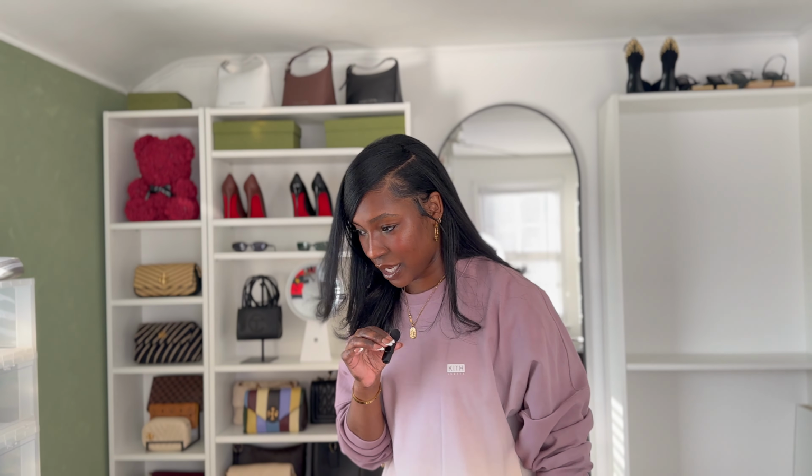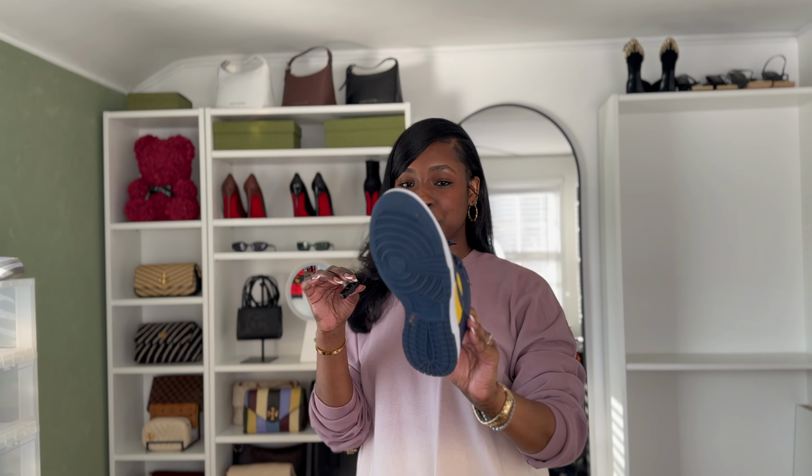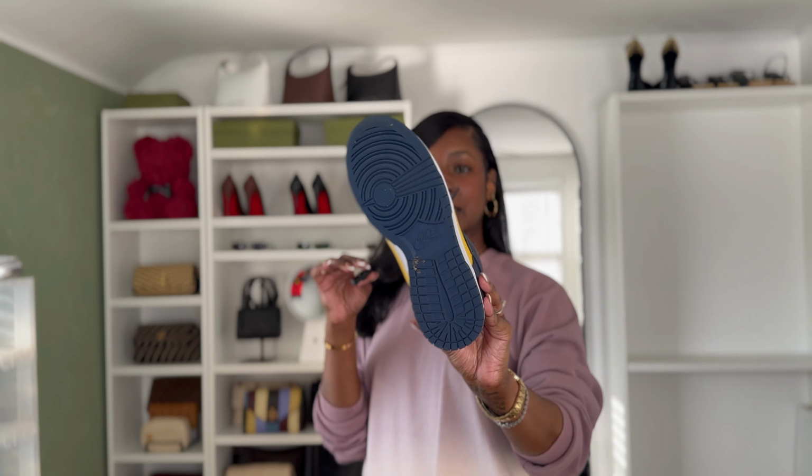Dope, dope, dope. We got the Michigan dunks, because they already put a little dent in these daddies right here. I really, really dig this shoe. The colors are fun. Dunks are just one of my favorite shoes. So yeah, I'm gonna go ahead and give this a solid 8.